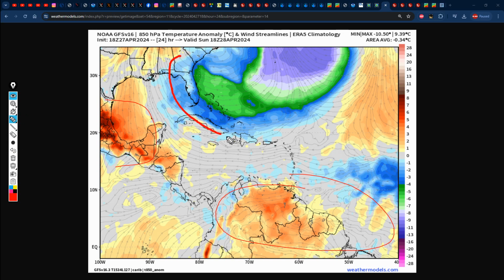We see the below average temperatures though in the forecast for a section of the east coast of the United States, Florida, the Bahamas, section of northern Cuba, northern Hispaniola and Puerto Rico right there. And we see that this is all valid for 18th on Sunday. That's actually 1 p.m. on Sunday. So we're indeed grateful that for the most part we're going to be receiving average to slightly below average temperatures across the region.